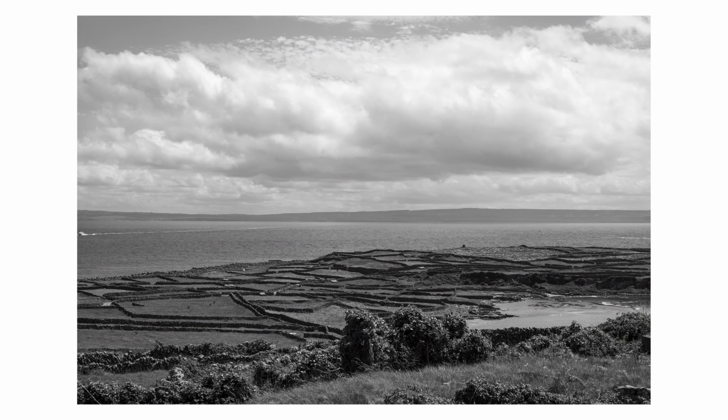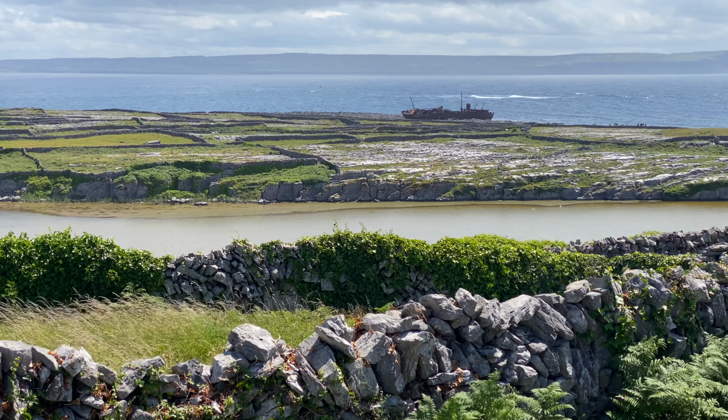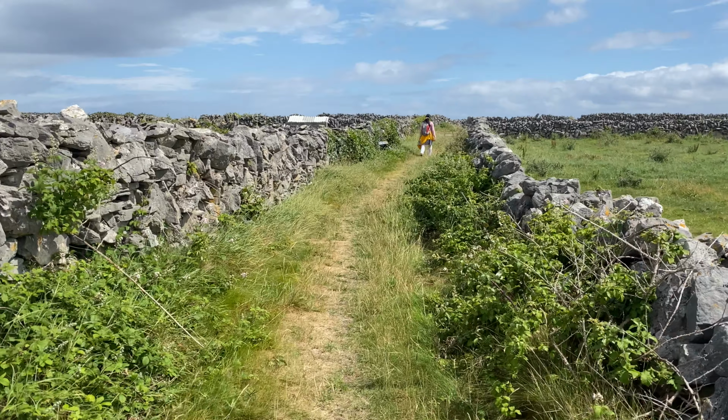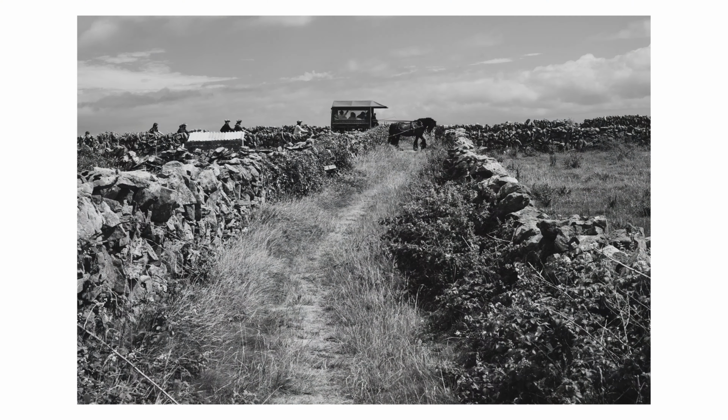This is a great view from the highest point on the island, looking back towards the mainland of Ireland here, and what a view, it's just amazing. I love how this horse just kind of appeared as I was walking back, and I think it's great.